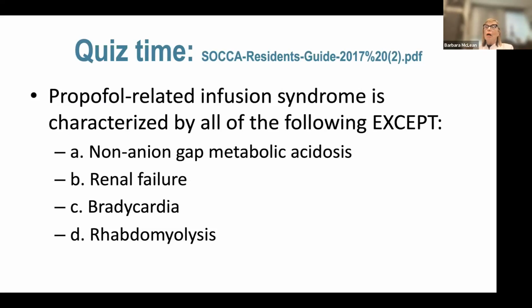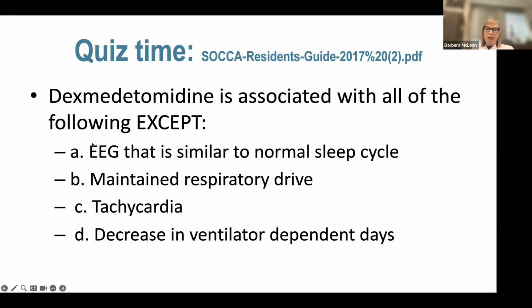This is from the Anesthesia Residency Guidebook. Propofol-related infusion syndrome is characterized by all of the following except: A, non-gap acidosis; B, renal failure; C, bradycardia; D, rhabdo. So ding, ding, ding, except letter A. Your patient will have a wide gap metabolic acidosis. So A is the answer because it's not that.